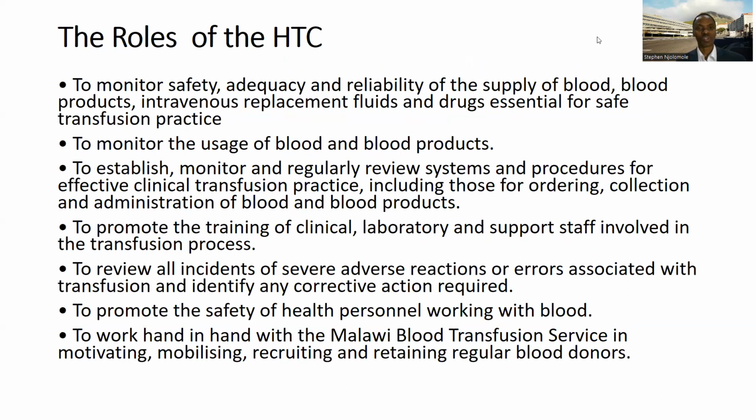And what are the roles of the hospital transfusion committees? These are well-known roles: to monitor safety, adequacy, and reliability of supply of blood products, IV replacement fluids, and drugs essential for transfusion practice; to monitor the usage of blood and blood products; to establish, monitor, and regularly review systems and procedures for effective clinical transfusion practice, including those for ordering, collection, and administration of blood and blood products.